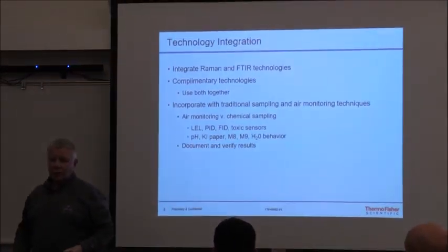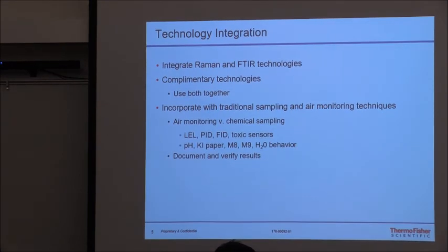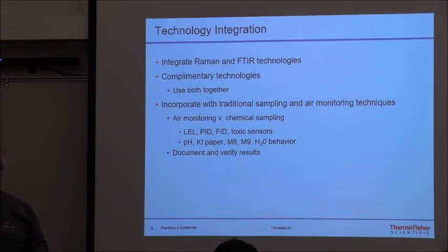Use your electrochemical sensors and stuff. Use whatever devices that you have. Okay? If you have a JCAD or an LCD or anything like that for WMD type stuff, use it. Whatever works for you, whatever device you have, just find it. Remember, this is for solid and liquid sampling.